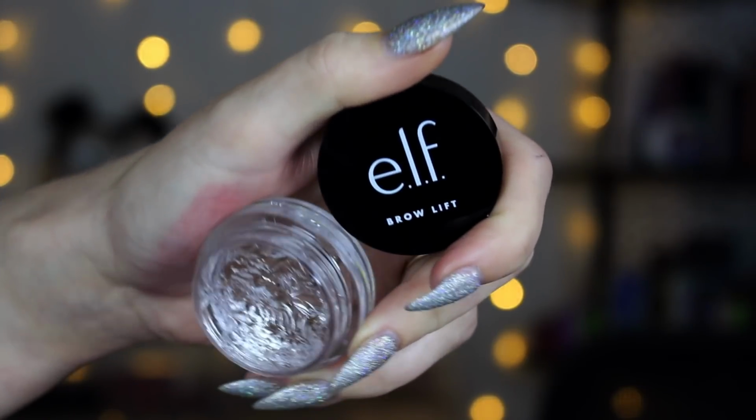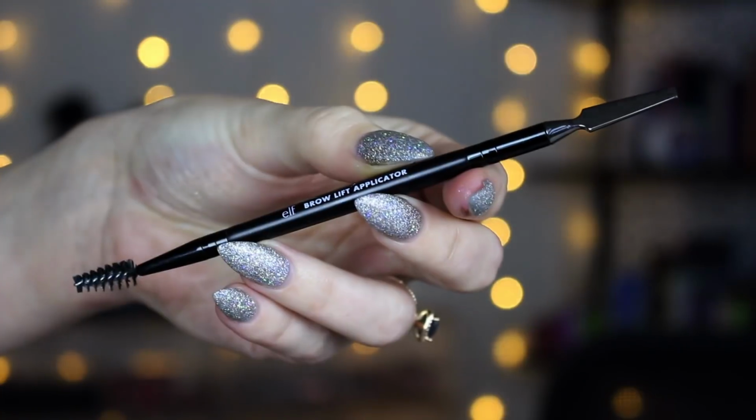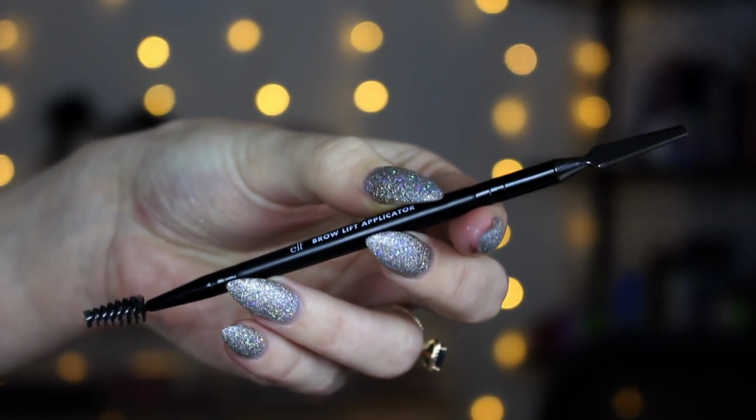This brow lift is such a favorite now. I love this stuff. I talked about it in my monthly favorites. It's basically just a really thick brow gel in this little pot, and it came with a little spoolie right here where it's half spoolie, half spatula, and I just comb my brows with the product, and it's wonderful. It holds them like super glue.